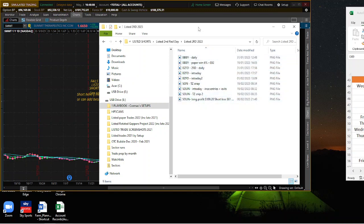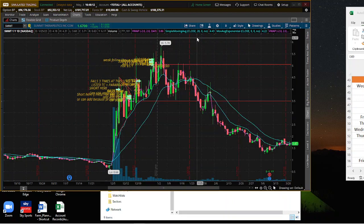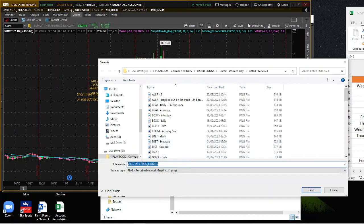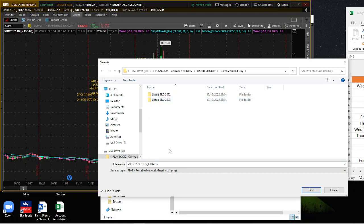I don't have it. Why don't I have that? My bad. Right, I'm going to take a screenshot now. I don't think there's anything too ideal about this setup, but I'll save it anyway.